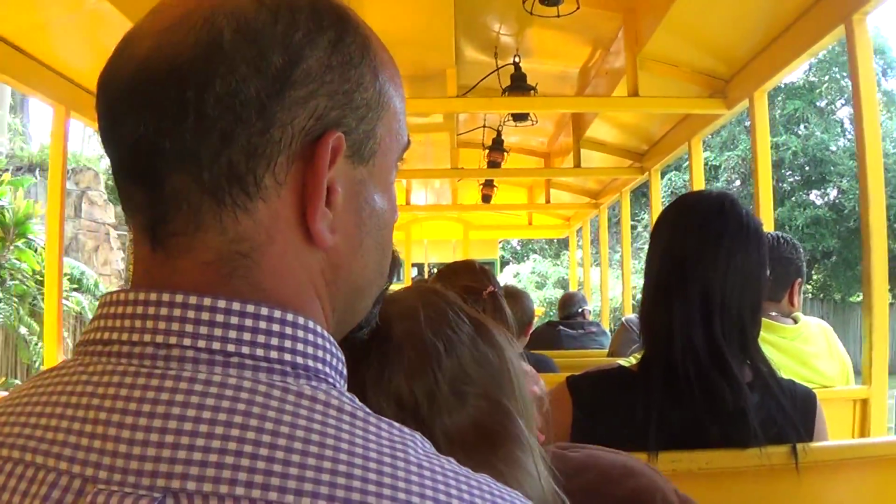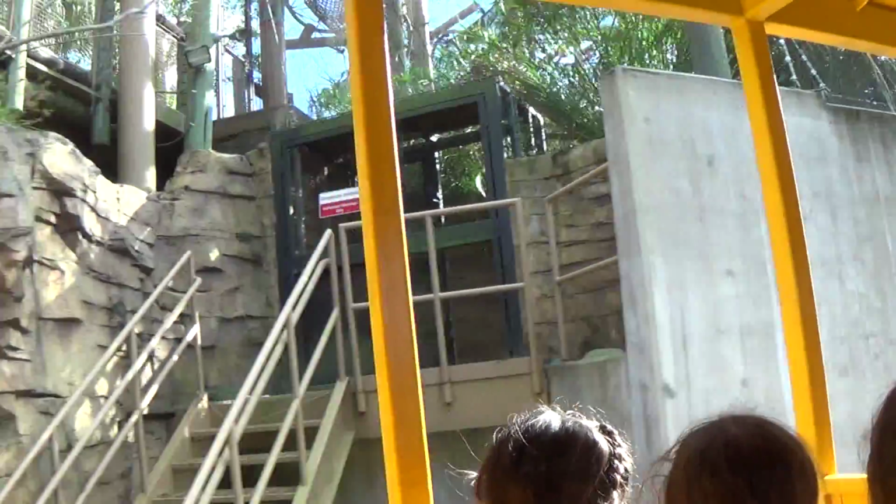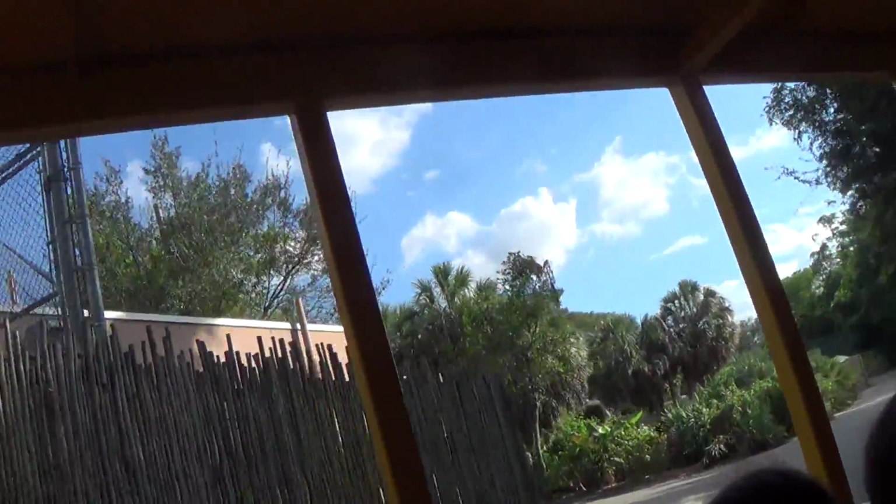To your left is Jungala, home of tigers, orangutans, and flying foxes. If you look up to the top of the black netting on your left, you may even see some flying foxes. They look just like bats. Well, that's because they're fruit bats, called flying foxes because their cute little faces look so much like a fox. And fair warning, guys, we're about to go through another tunnel.